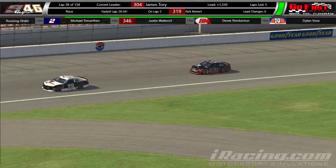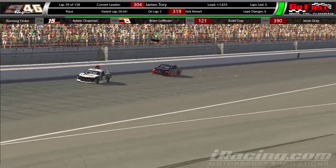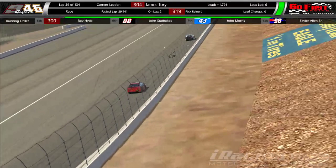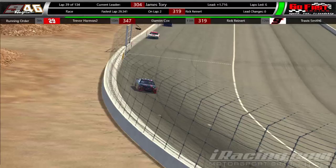Not quite sure what the stint here is. Looks like it's about 30 laps or so. Looks like it's been green from the drop of the green flag. Doesn't look like we've had any cautions so far. Could be wrong on that just because I'm joining a little bit behind schedule due to my issues and difficulties. Should be some good racing here at Las Vegas Motor Speedway.